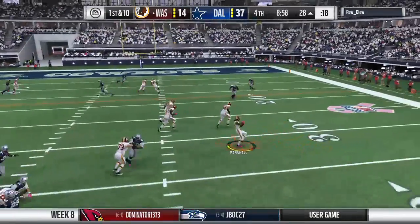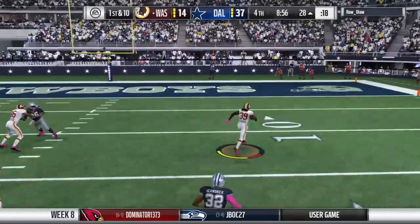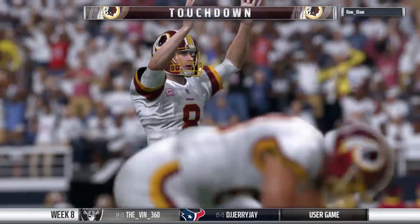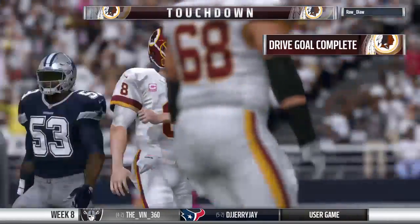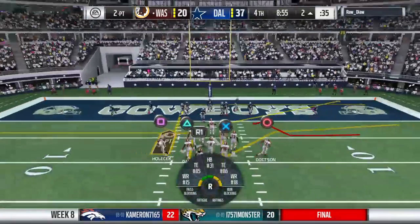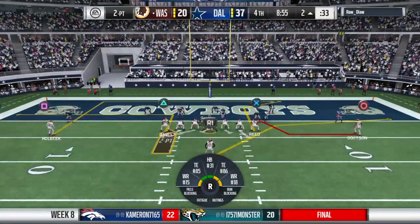Cousins on first down. Now they set up the screen. That's complete. And he takes it in. Touchdown, Washington. Keith Marshall, his first touchdown on the year. And the Redskins are able to cut into that deficit.